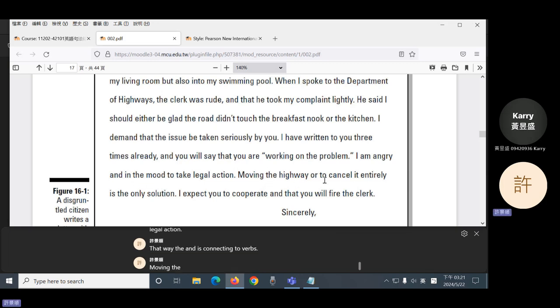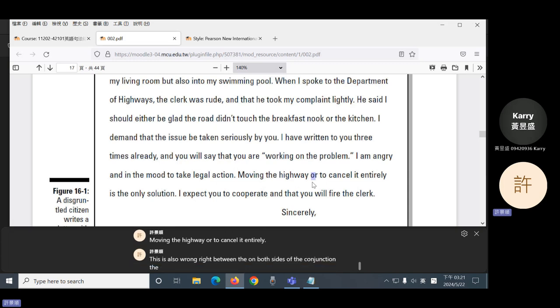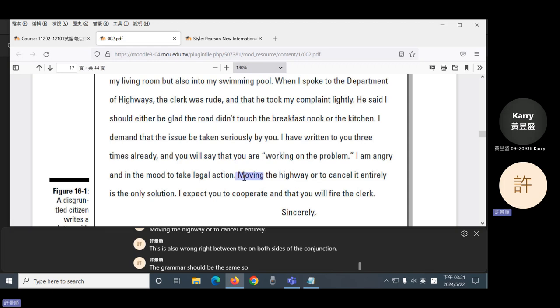Moving the highway or to cancel it entirely. This is also wrong, right? On both sides of the conjunction, the grammar should be the same. So this is a gerund. This is an infinitive. We should choose only one.